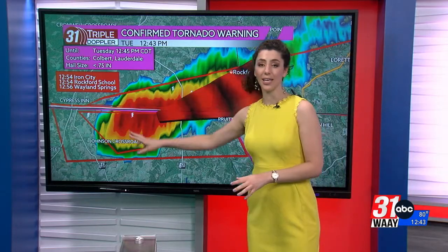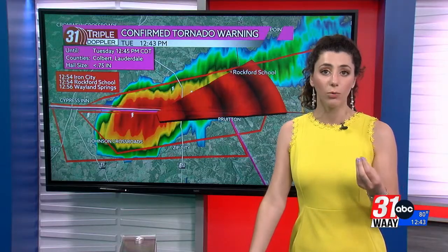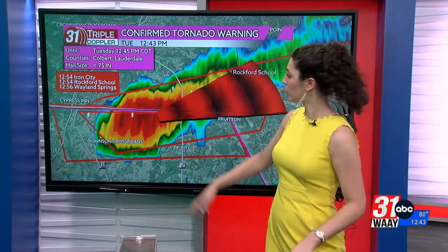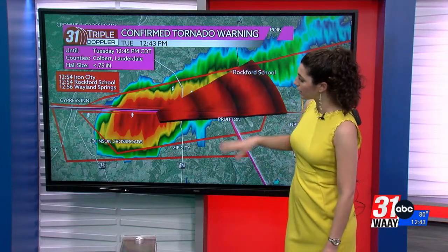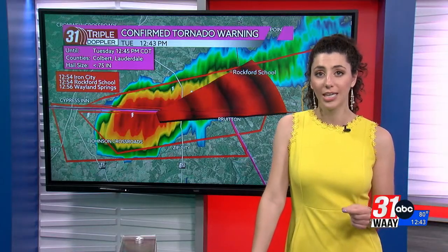But just because it is a red polygon instead of a pink one does not mean this threat is any weaker. It means there's too much rain for us to see what's happening, but it is still an active tornado warning, and we need you in your safe space right away. It'll make its way to Rockford School by 12:54, 12:56 to Wayland Springs, crossing over at that point the Alabama-Tennessee state line and tracking very, very quickly over 13 as well.